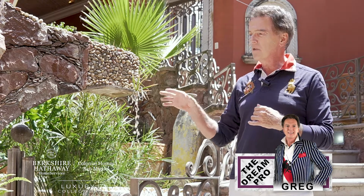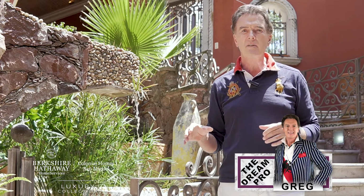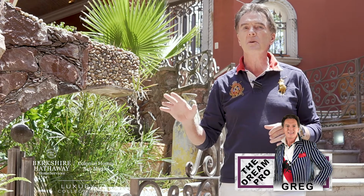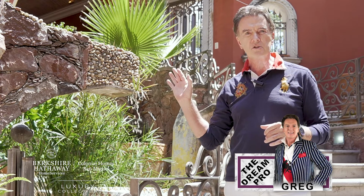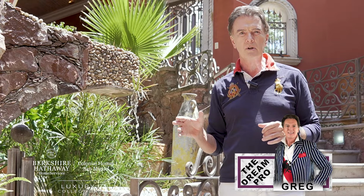You can have several different terraces for parties. It's a great place to entertain. You could easily have a party for 200 people in this house. It's just amazing. Lots of parking on the street. It's a gated neighborhood, so lots of security and privacy in this neighborhood.